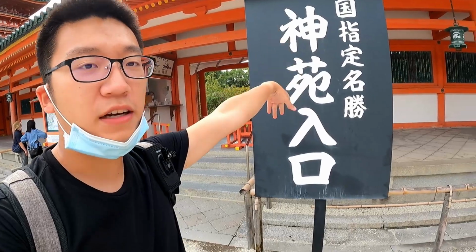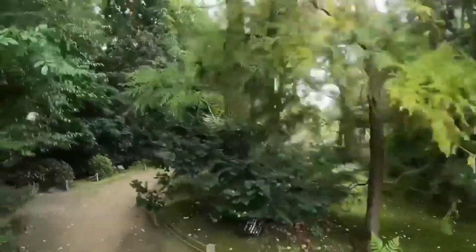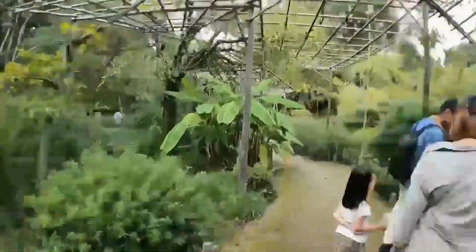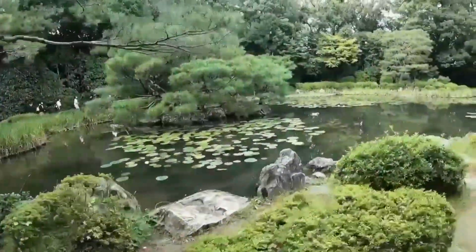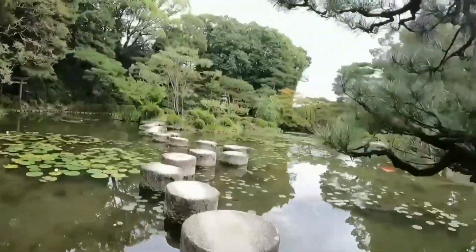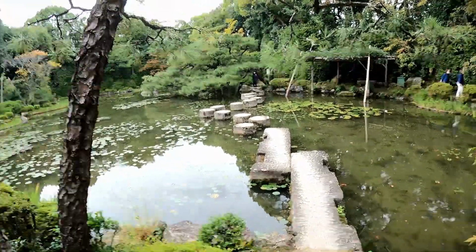Alright, so we're about to enter this magical, mythical garden of the 19th century, so let's see what it has. All right, now we're just about to walk across this dodgy little road. Let's hope I don't slip and fall.